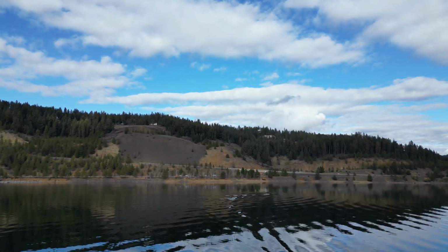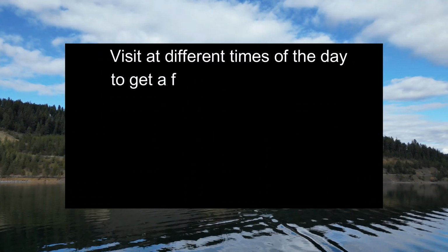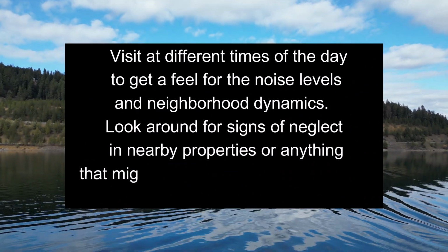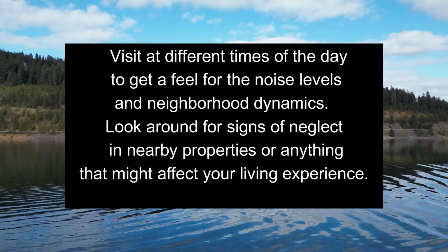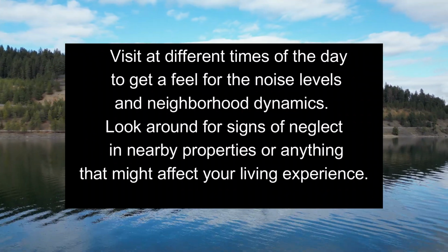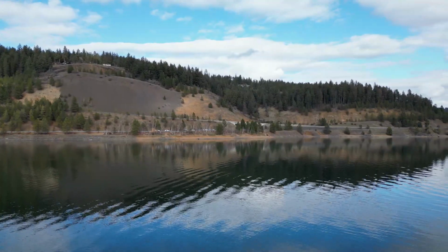Noises and neighborhood issues. Visit at different times of the day to get a feel for the noise levels and neighborhood dynamics. Look around for signs of neglect in nearby properties or anything that might affect your living experience.